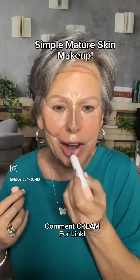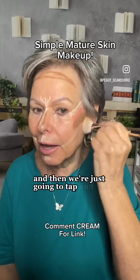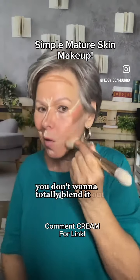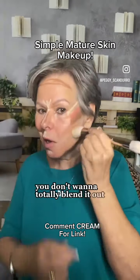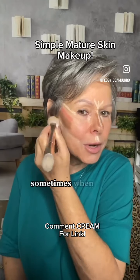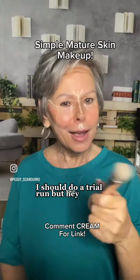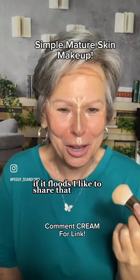Okay, now I'm going to grab my brush again, and then we're just going to tap and blend this just a little bit. You don't want to totally blend it out. Now, you can see how it is kind of blurring the loss of volume shadow I have. It's not as noticeable. It didn't totally get rid of it, which I was hoping it would, but I didn't think it would. You know, sometimes when I show you something new, I'm like, I should do a trial run. But hey, if it flubs, I like to share that with you too.